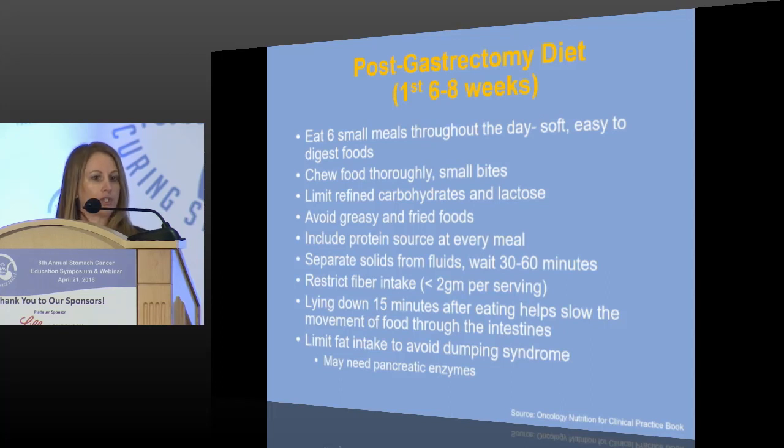So after the first 6 to 8 weeks after surgery, we always say you're going to continue with doing small meals, but we're going to stick with soft, easy to digest foods. So you're going to chew food thoroughly, small bites. You're going to stay away from refined carbohydrates, your sweets, your sugars. That could lead to dumping syndrome.